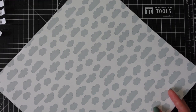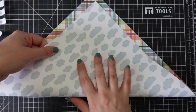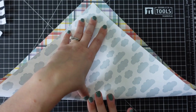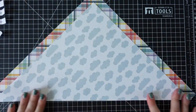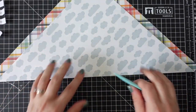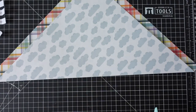So we want this edge to be our, yes, we do. We do want that edge to be our, what's the word? The actual diagonal fold here. So the primary pattern will be the clouds, and then the plaid is going to be our secondary paper.